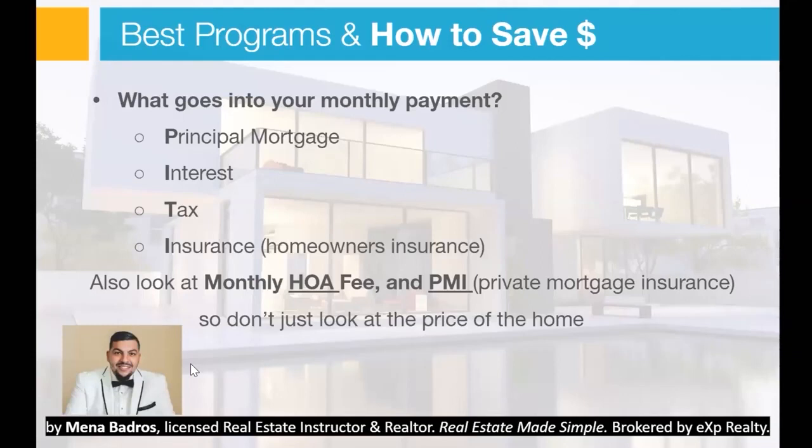So the industry uses a term or an acronym called PITI, okay? And what that basically means, P is for your principal or mortgage, I is your interest, T is your tax, and the other I is insurance. So in your monthly payment, you're paying for your principal, basically the loan amount that you took out. You're also paying for your interest. You're paying tax, and you're paying insurance, which is homeowners insurance, because there's another type of insurance we'll talk about later.